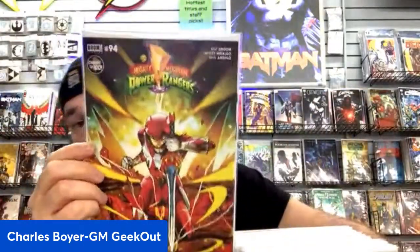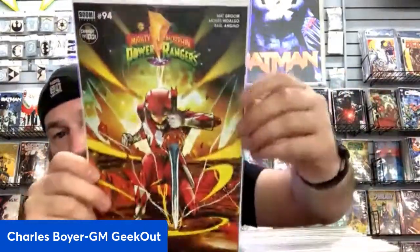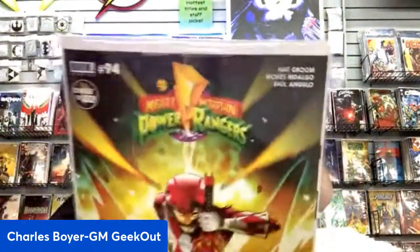And then you also have Mighty Morphin number 20, the Legacy variant, what I like to call the confusing variant. Now, it can be confusing or not confusing. If you look at the cover and then you look at the numbers, this is number 94. Mighty Morphin and Power Rangers, we've discussed this numerous times, are 2 separate books. They're both on number 20 right now, but they go back and forth. But if you get the B cover, the Legacy cover, you can just keep numbering them.